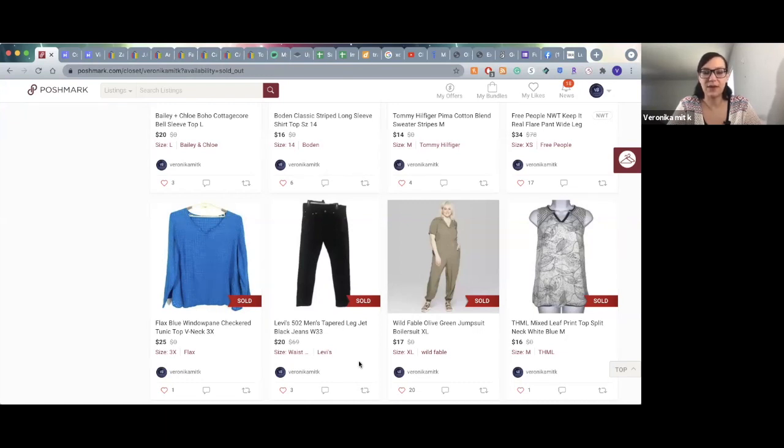So the Levi's 502 men's tapered leg jet black jeans in a size 33. Those sold for an offer from a liker for $20. So I make 16, and I got these from the bins, and I was a little sad because I picked them up and wanted to wear them myself, but they didn't fit. So I listed them. They were in excellent condition and they sold relatively fast. So 16 bucks after fees and such is good for me.